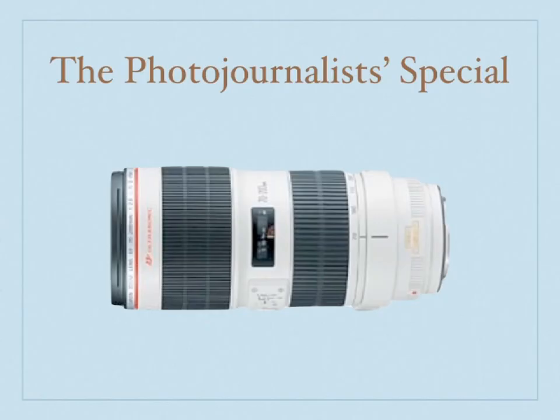Now if you want to play with the big dogs, you can get what's called the photojournalist special. And you better hope that you're flush with cash for this, because this lens is going to cost you an arm and a leg. I believe the Canon variety goes for $2,000. But this lens is pure magic. Like I said, it's the photojournalist special. You watch any big event, a presidential inauguration, a big sporting event, and you'll see all the pros with this lens mounted on their camera.